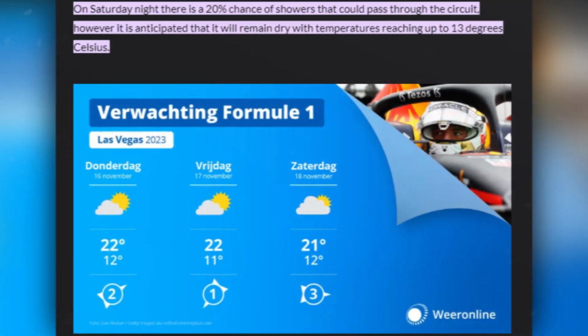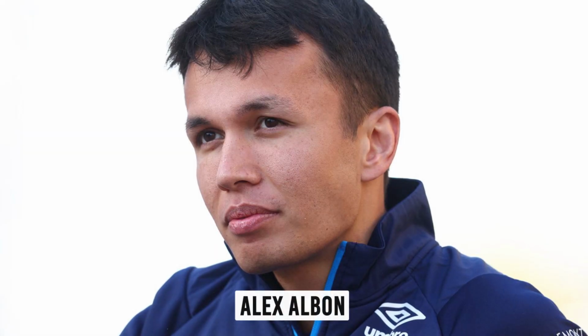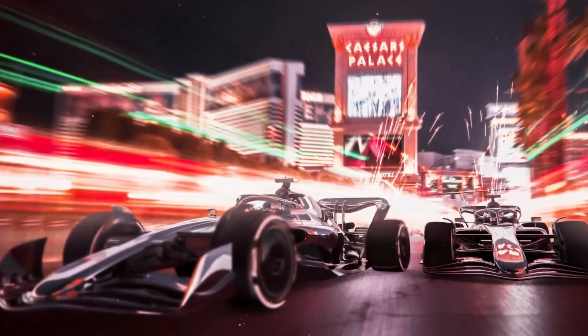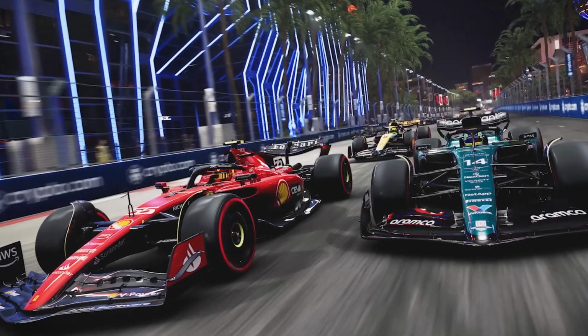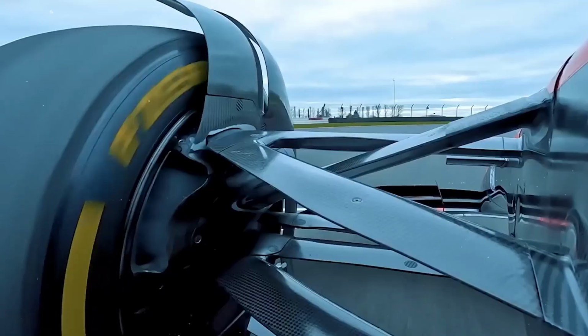Getting those tires to throw on their warm jackets might take a hot minute. Alex Albon spilled the tea, saying he expects to pamper those tires for a good 3 or 4 laps before unleashing the beast for a flying lap. It's like a tire spa day before the grand ball.